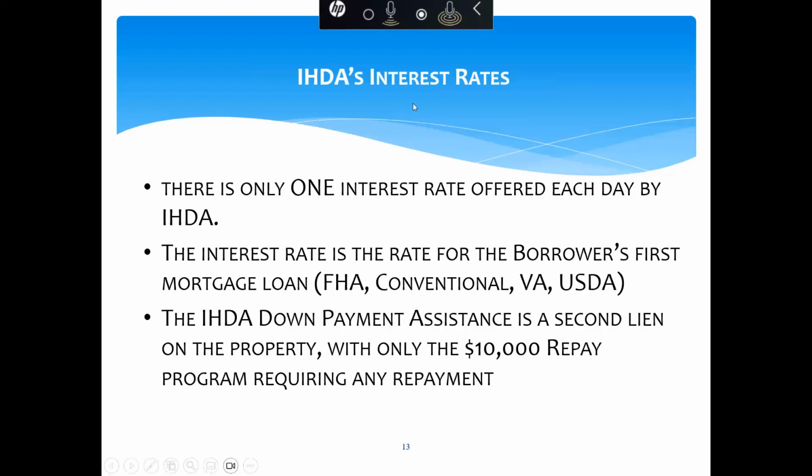The IHDA interest rates, what's so great about this program, there's only one interest rate offered each day by IHDA. This isn't a program where I've got to shop 5 different lenders. What Tony offers as an interest rate is the same rate as any other lender. And by the way, not every lender is an IHDA certified lender. So let's stop and think about that. You must bring your client to a certified IHDA lender.